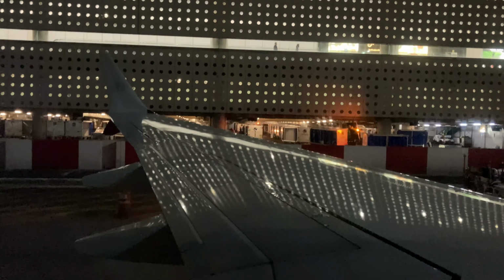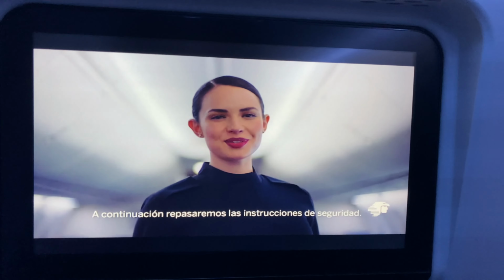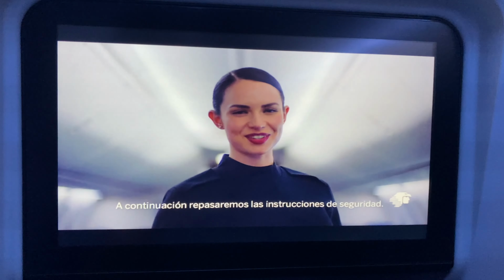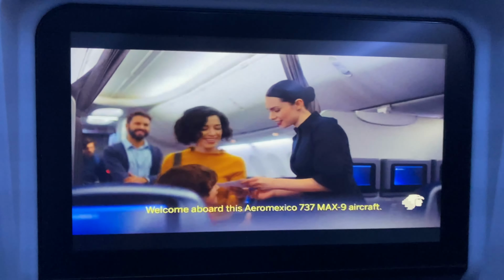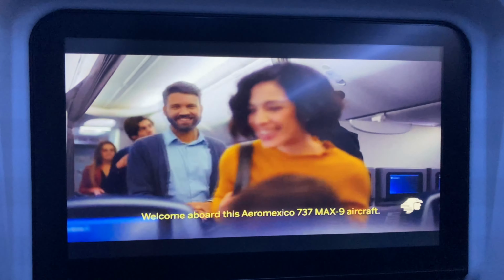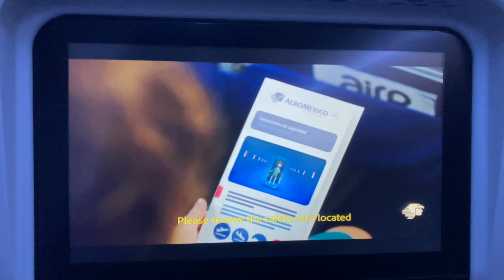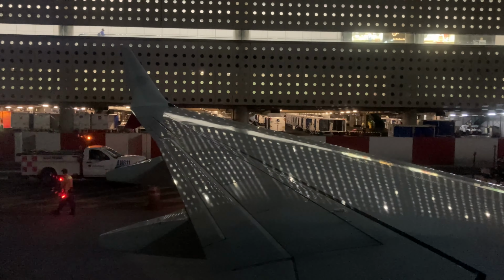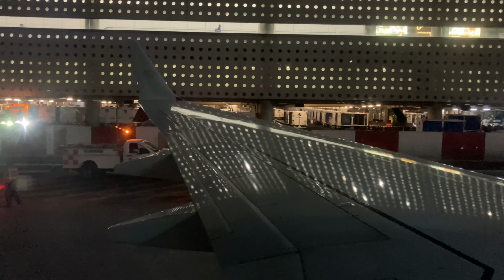Before we start our pushback, the interior is now fully blue. Here's your view of the safety video. Here we are now pushing back from gate 63 from Terminal 2, and listen to the motor start up.